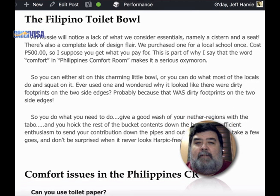Now, the Filipino toilet bowl. Now, an Aussie will notice a lack of what we consider essentials, namely a cistern and a seat. Now, there's also a complete lack of design flair. We purchased one for a local school once. Cost 500 pesos, so I suppose you get what you pay for.